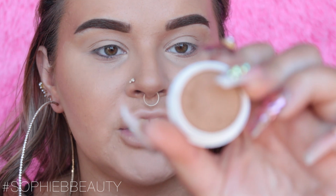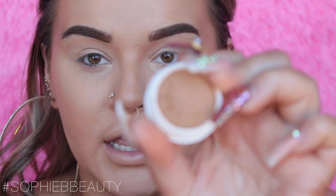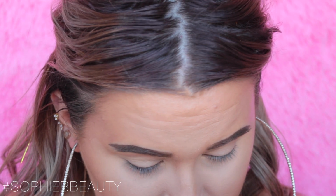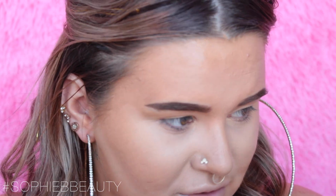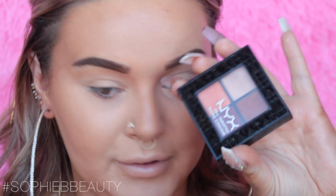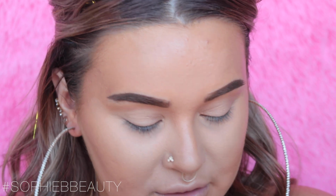So I'm first going to take the shade Flutes. It's kind of just a light warmish brown. Oh, have you dried up, sir? I think the majority of these have dried up because I haven't used them in so long. Yeah, these are dried up. I might just go in with my NYX palette to be fair because I do love this palette.